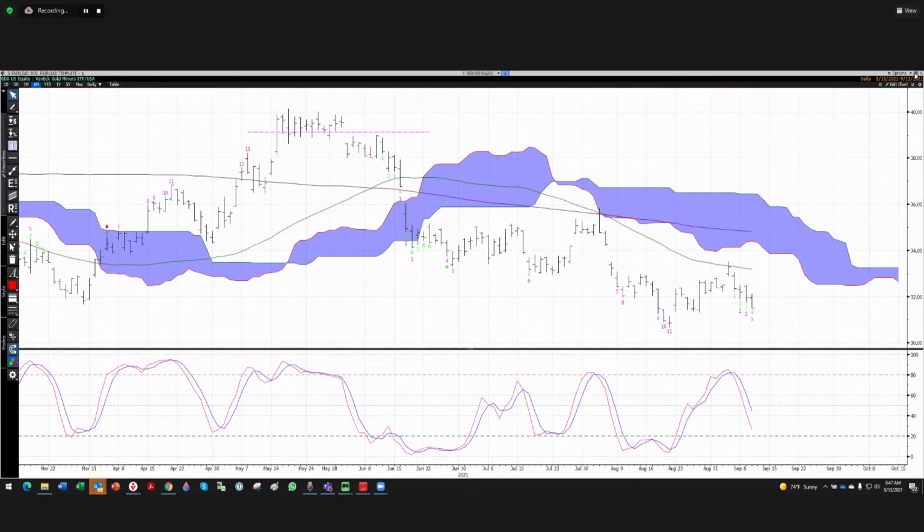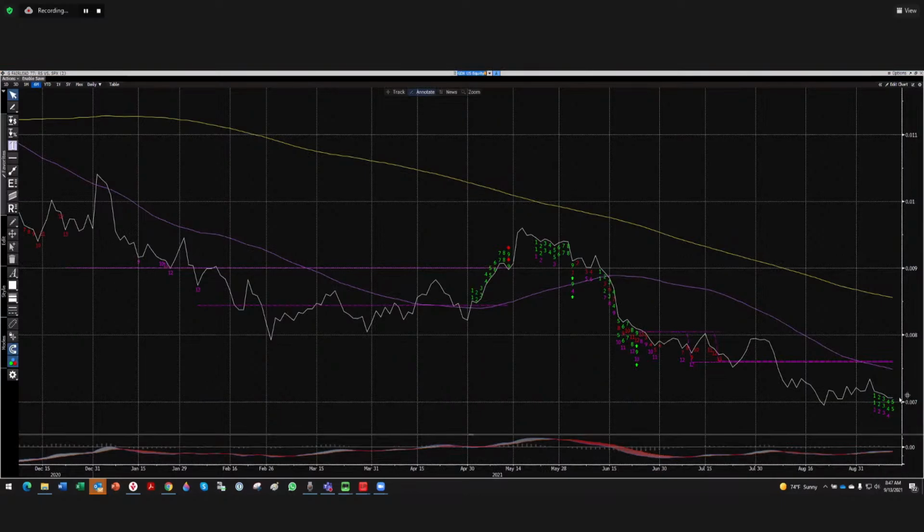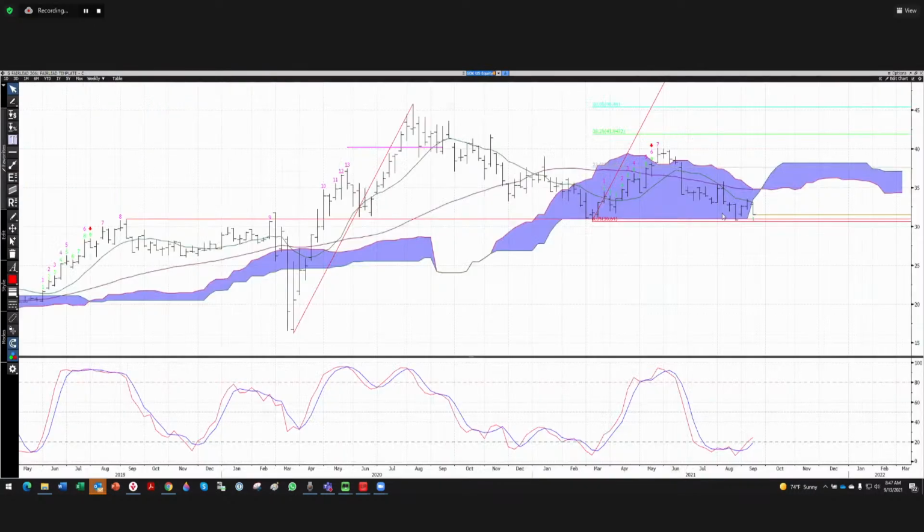So they still look pretty ugly to you. They do, and we watch. Newmont, of course, is a great bellwether in the space. And here's the gold miners ETF, GDX. Look at this relative strength versus the S&P. You really can't make much of a case for it there. Yes, it's oversold, but for outperformance, not so much.